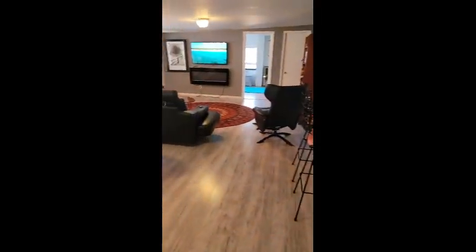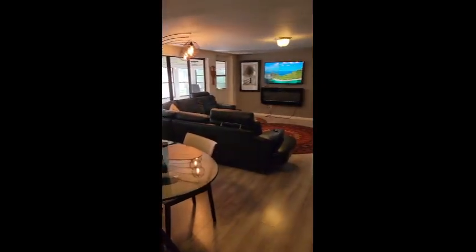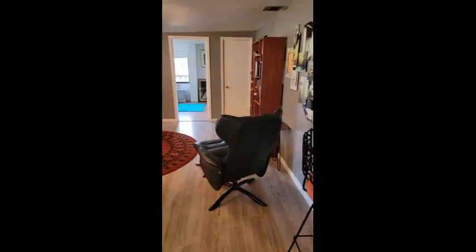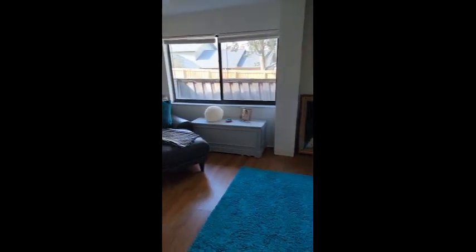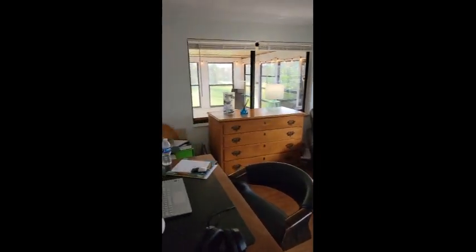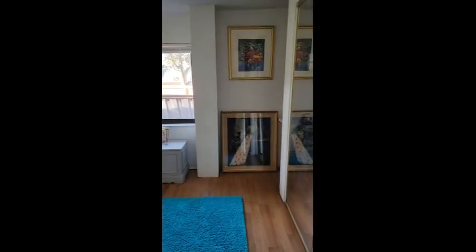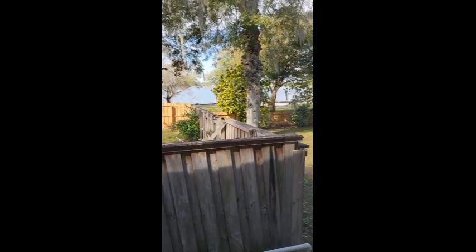And then we walk into the family room, dining room combo. Ignore my computer there. Little breakfast bar. It's a nice big space. And then we have the fourth bedroom. Out this window, views of Lake Elbert.